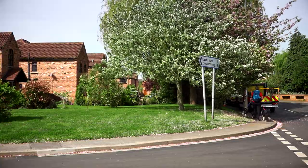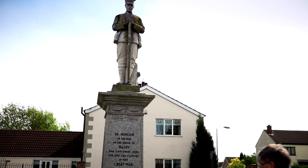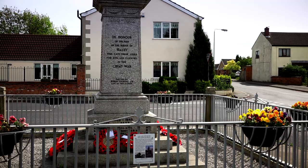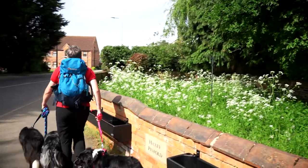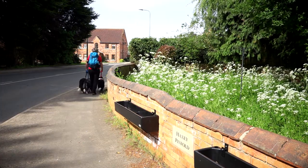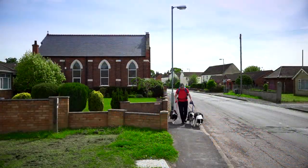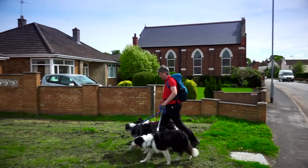Just on the corner of Low Street is Haxey's War Memorial, unveiled in 1928 to commemorate locals lost in World War I and subsequently World War II. And just over the road is Haxey's Pinfold, which acted like a pound for stray animals. The parish of Haxey actually has four pinfolds, which are still maintained. After the Methodist Church, we turn right onto the old railway trackbed.